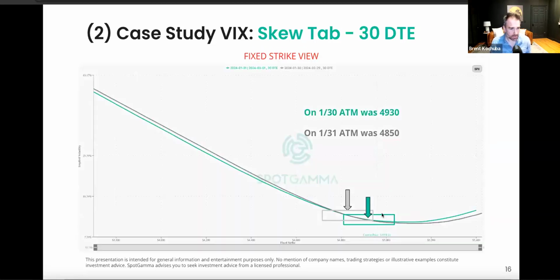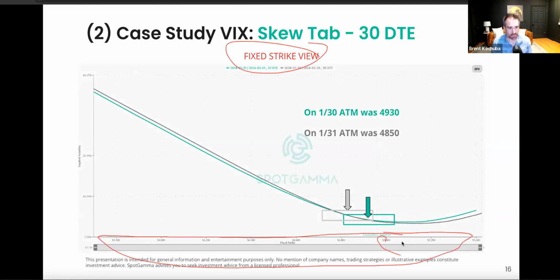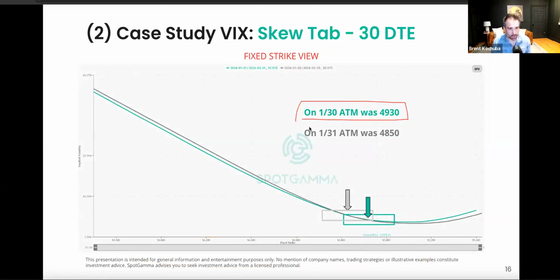So let's compare this to what happens when we look at volatility on a fixed strike basis. So instead of having a moneyness on the x-axis here, we have the specific strike, and then what's being measured here is the implied volatility change at that specific strike. And so why do we do that? Well, on 130, again, we were at 49.30, so we're generally here where the green arrow is, and then the next day we're down 1.6%, which is where the gray arrow is.